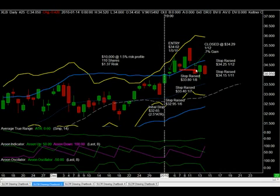Came right down here through our stop, and although on Wednesday the market did rally a little bit, you can see today, even though the market was up quite a bit, the materials sector was down. So it did underperform, but we did take a nice small profit there. And we did open a new position yesterday.